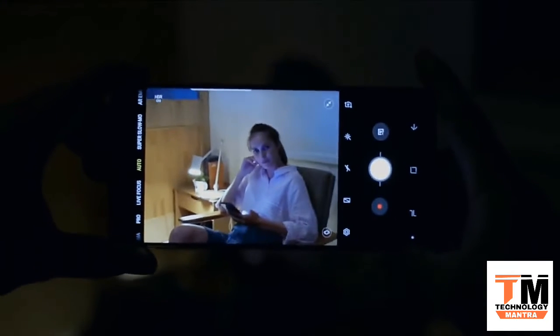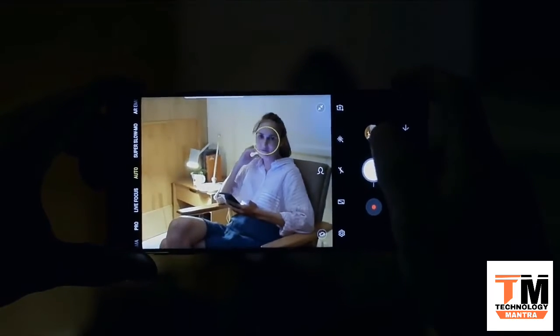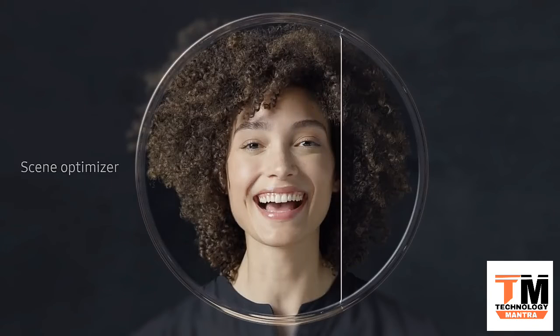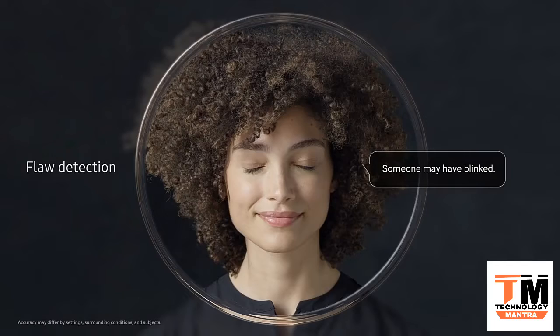The camera is supposed to understand what it's looking at, and it uses the same technology to correct flaws, including eye blinking, image blurring, lens smudges, and backlight. Sometimes it will pick the best photo of the bunch, and other times it will have a pop-up warning message telling you to clean your dirty camera lens.